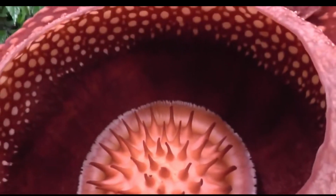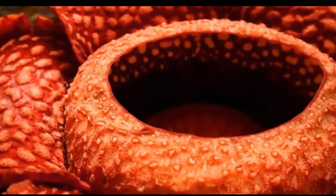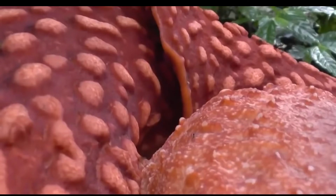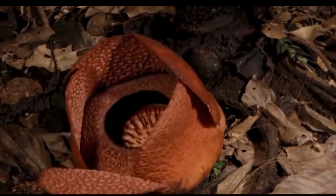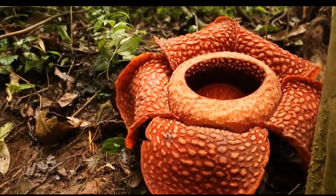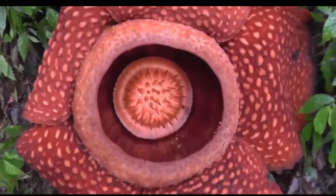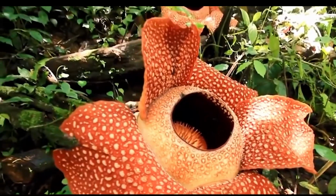They obviously aren't all that fussy. The plant was discovered by Sir Stamford Raffles in 1818 when he described it as a naturalist, Dr. James Arnold. This jungle parasite is one of the rarest plants in the world. It's also on the verge of extinction.